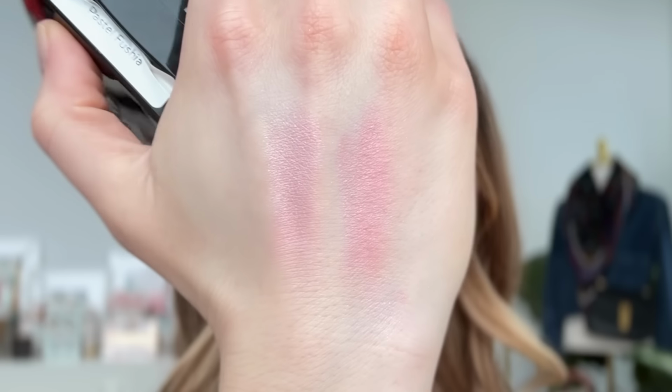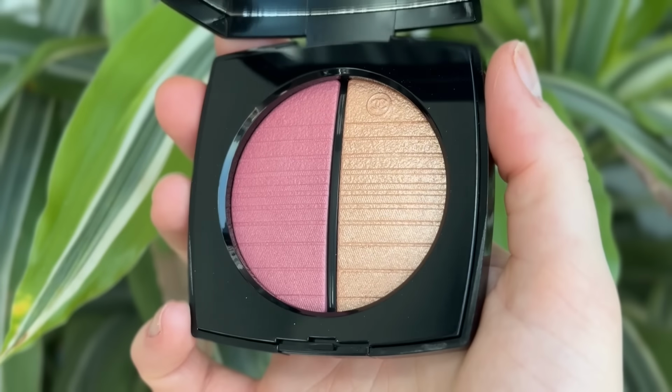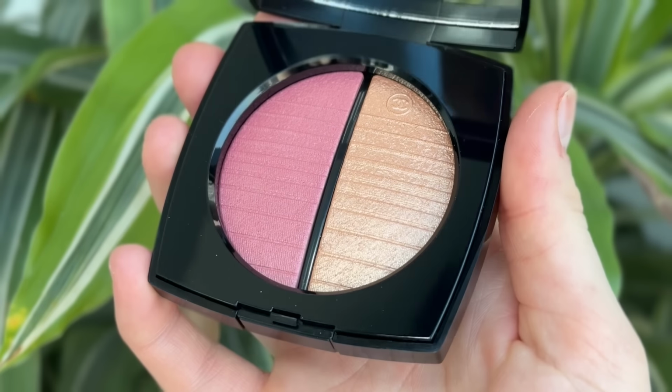Pretty much the exact same formula, except we have different colors. And I'm going to show you in natural light with no filters how these apply to my fair skin tone. But before we do that, I do just want to mention these don't have any fragrance. Yay, at least I'm happy about that. There's no talc. They are made in France, and you do get 6.4 grams of product, and these have an 18-month shelf life.